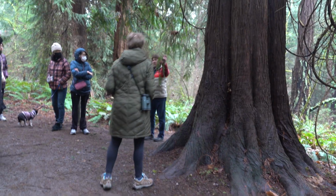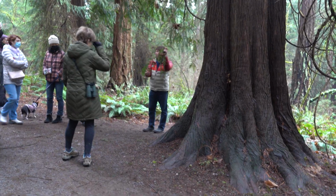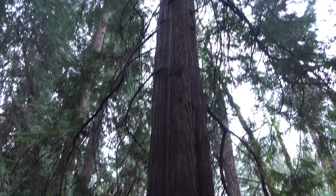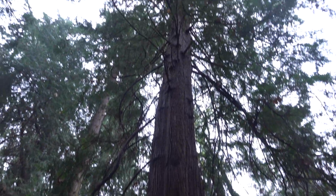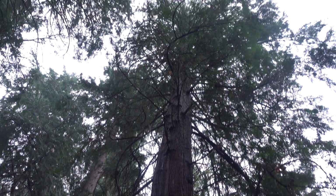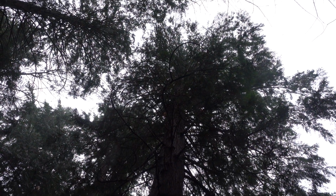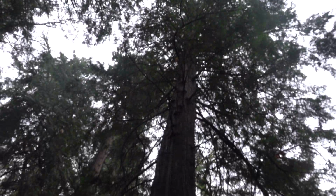Like the incense cedar we saw earlier, the western red cedar's needles are flattened into scales. But the scales on this don't have a wine glass pattern, they have a little crisscross pattern on it. So you're welcome to come up and take a look, or if you find there's some fronds on the ground, that's the foliage.